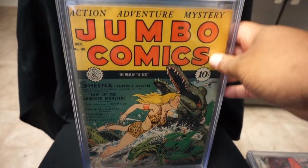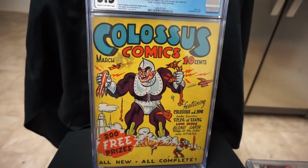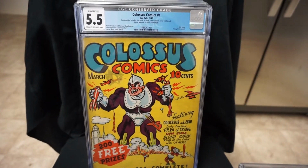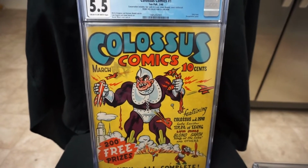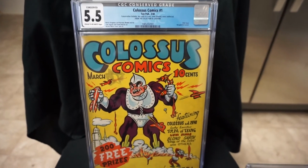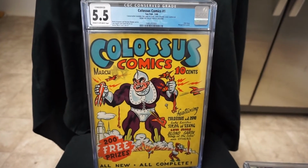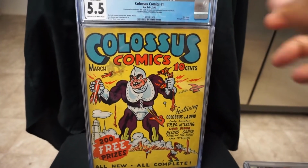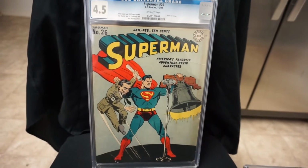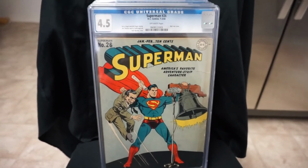Alright, Sheena the Jungle Queen. Next we got another one from the John Byrne collection. Here is Colossus Comics number 1, March of 1940. This is probably my oldest book in my collection. John Byrne had a very unique collection that was recently auctioned off by Comic Connect.